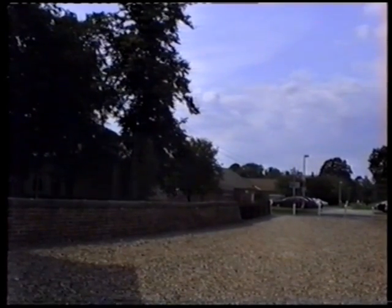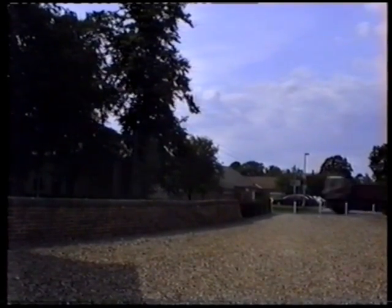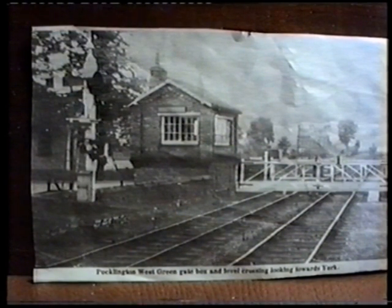On the left hand side you can see the assembly hall from the grammar school, and that is how it was when I was a boy. My father worked in that cabin. I've spent many happy hours in it.